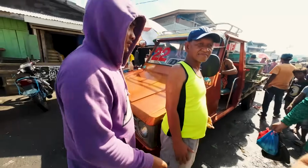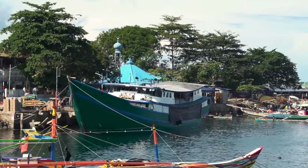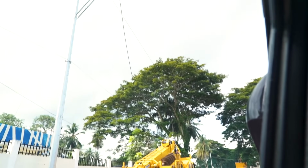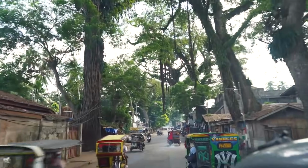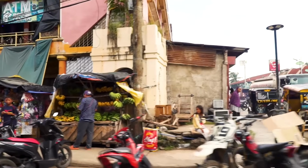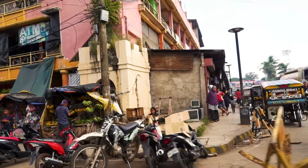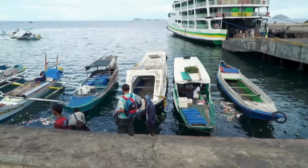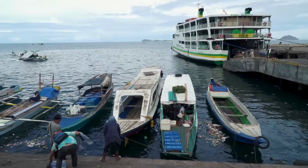I thought the tamaraw only goes to die in the Cordilleras. They also come here and they cut off the back and turn them into these great transport vehicles. We just had to do some errands along Jolo's tree-lined streets. The remains of the walled city built by the Spaniards. But we're back at the water to go to a neighbouring municipality.